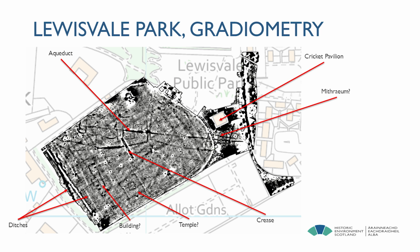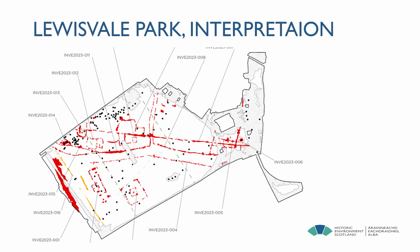Sorry, I'll go back one. The other thing we spotted that was completely unexpected was this double square feature at the bottom of the site that we think might be a possible temple. We'll come back to that shortly. So if we look at the interpretation drawing of the site, basically the red is probable archaeology. The speckled grey areas are where we got interference from modern material. So from that you can see we've actually got quite a lot going on on the site, a lot more than we're expecting to find.